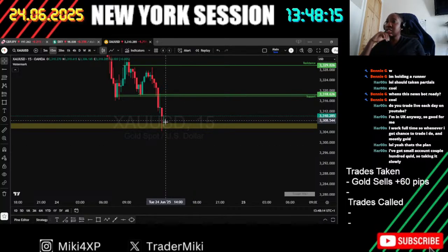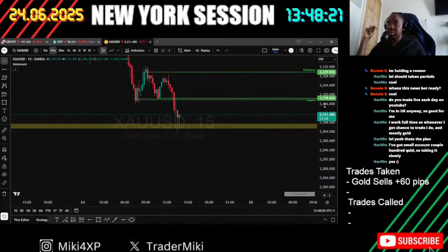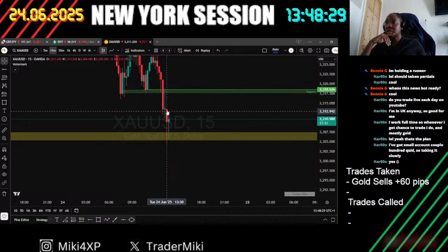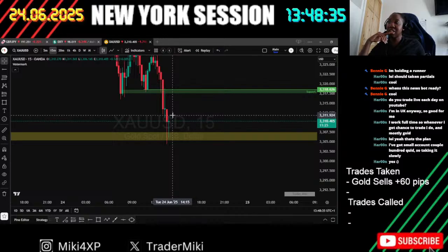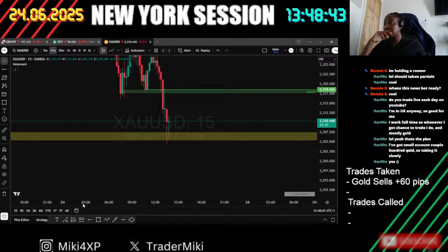Right, looks like this 4-hour support might be holding. See, look at that. See what I mean? I could have been holding a runner, and my runner would have nearly been stopped out. So where did I get in? 11.99. Yeah, very close, very close. This is why I closed 4.